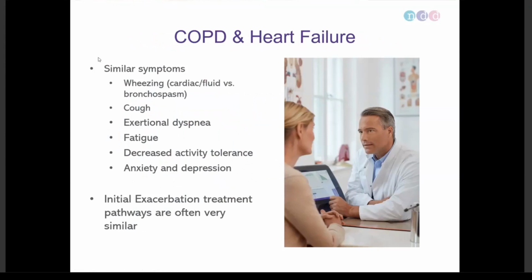Again, this touches back on what Dr. Zambito was talking about when it comes to symptoms that are similar for COPD and for heart failure. For those of us RTs who have worked with these patients, you know these symptoms. Wheezing: is it cardiac fluid versus bronchospasm? Is it cough, exertional dyspnea or shortness of breath with activity, fatigue, decreased activity tolerance, anxiety and depression? The initial exacerbation treatment pathways are often very similar. Again, for those of us that are RTs, we know those well. But it shows how DLCO can play a factor: is it COPD, is it heart failure, is it both?